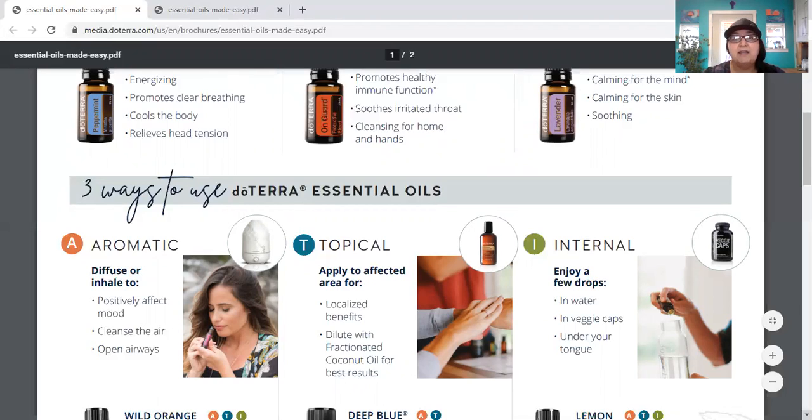Internal is also a fantastic way to use doTERRA's essential oils. They can be used in a cup of water. Make sure you're using glass, never plastic or styrofoam, because those are chemical based. You can put it into a veggie cap, or you can drip directly under your tongue depending upon the oil. We wouldn't want to use something that's a hot oil like oregano directly under your tongue, but something that is a little bit less, like copaiba, would be perfect, or frankincense.